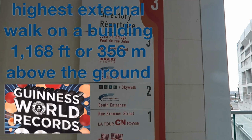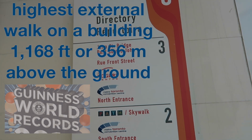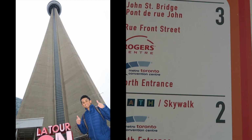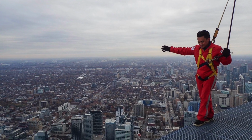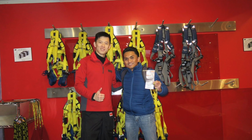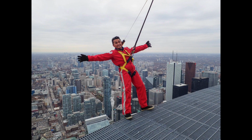Also, EdgeWalk is the world's highest external walk on a building, a Guinness World Record, a full circle hands-free walk on a 5 feet, 1.5 meters wide ledge encircling the top of the tower's main pod. Visitors walk in groups of six while attached to an overhead safety rail via trolley and harness system. Trained EdgeWalk guides encourage participants to push their personal limits, allowing them to lean back over Toronto with nothing but air and breathtaking views of Lake Ontario beneath them.